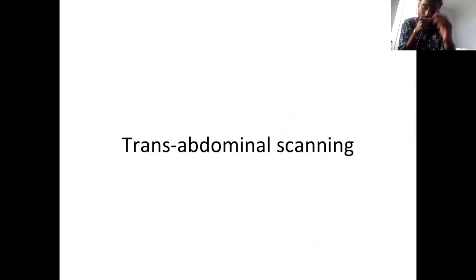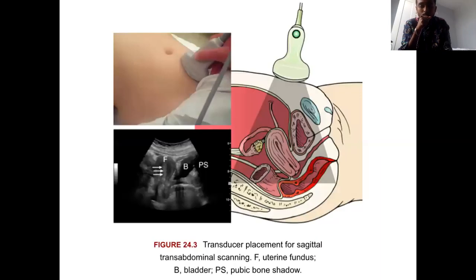So transabdominal scanning: as we talked about today in RE, you can scan the uterus in two ways. You can do the transvaginal or the transabdominal. Transabdominal, you have a bigger field of view; transvaginal, better resolution. So for planes in transabdominal, this is how you would place the transducer for a sagittal view. In a sagittal view, you can see the uterus here with the fundus, and you can correlate with this image right here. It's the same thing. You see the bladder, and then superior and posterior to that is the uterus.